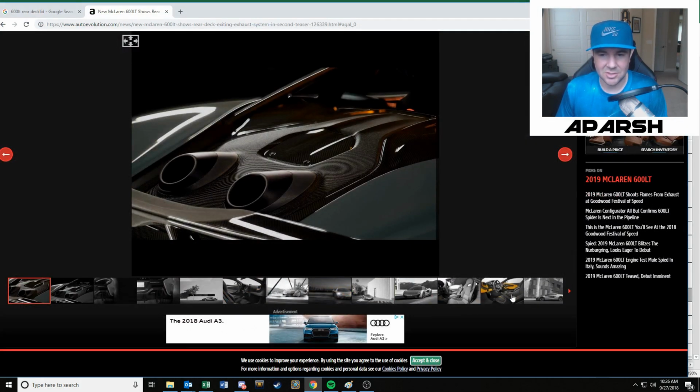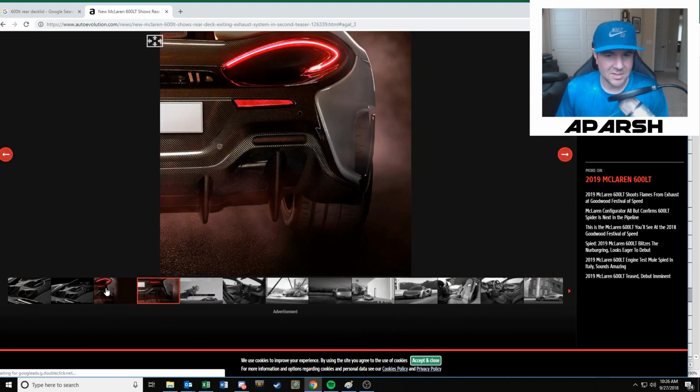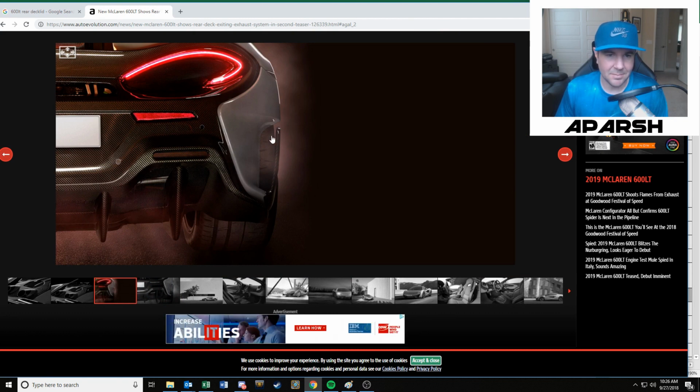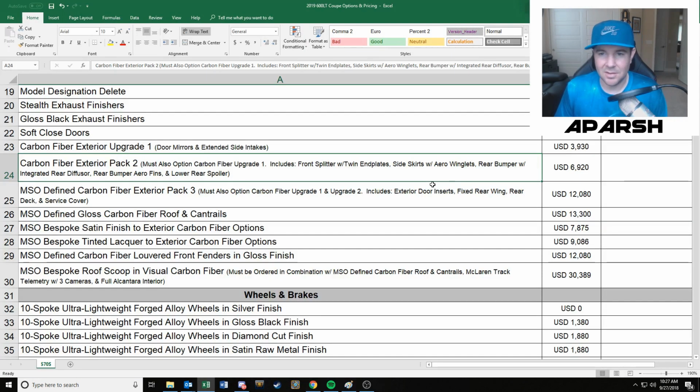Let's go back to some pictures so I can show you, because pictures will always explain. So this little carbon fiber, I think that's called a winglet or something like that. So this whole bumper is one piece, and you can see this is all carbon fiber, and this is painted right here. But leaving this carbon fiber piece unpainted may be what they're talking about with some of this stuff. But I believe the whole rear bumper is carbon fiber, whether you pay for a carbon fiber kit or not. Again, correct me in the comments if you guys know about that. Maybe I'm wrong. Maybe it's plastic if you don't get carbon fiber.